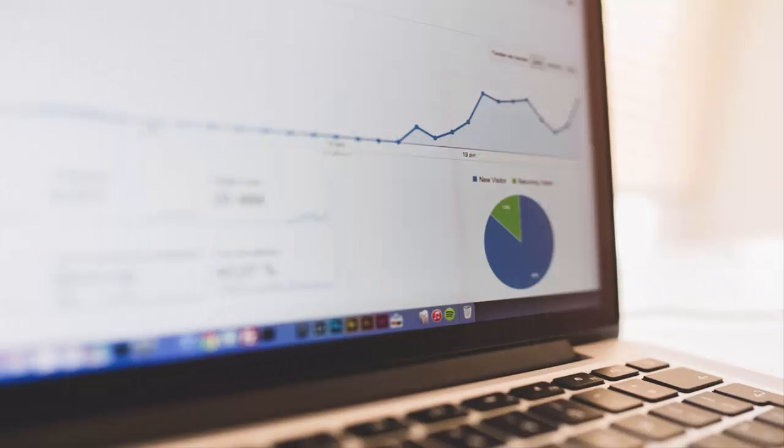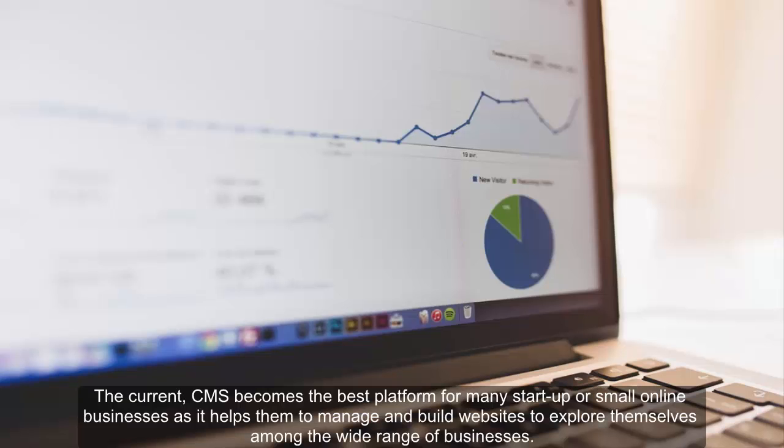How to choose the best CMS platform for an e-commerce website builder. The current CMS becomes the best platform for many startups or small online businesses as it helps them to manage and build websites to explore themselves among the wide range of businesses.